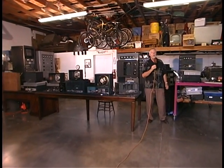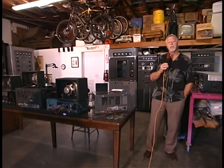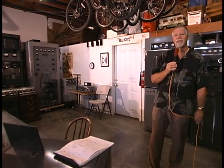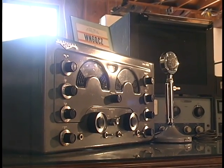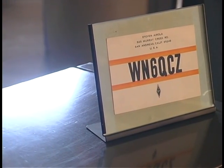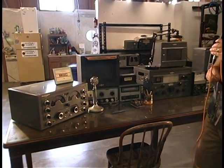All right, my collection consists of various equipment from the 40s, 50s, 60s, 70s, and 80s, and 2000 also. I was originally licensed in 1970 as a novice and was uninspired to get my general license at that time. I was in high school as a senior. What we're looking at is my original novice station from 1970. I was licensed as WN6QCZ, which was a lot of fun sending in code when you're 17 years old.